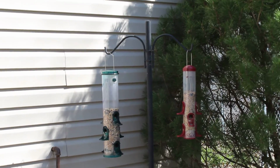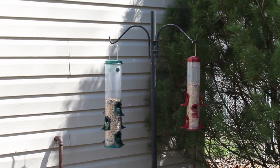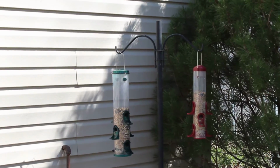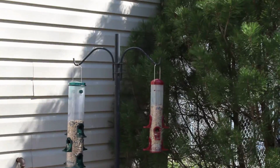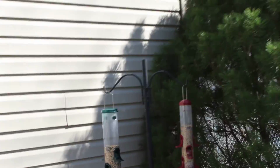One is a little bit smaller. The one on the right is a little bit smaller around, whereas the one on the left fits a lot more. And then it's got little perches, things like that, so the little birds can come on in and take a seat.